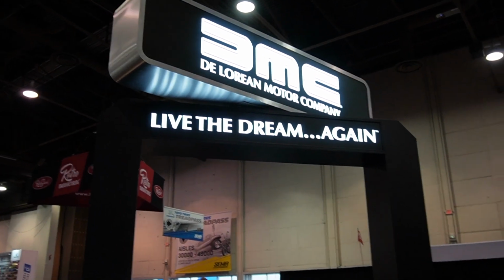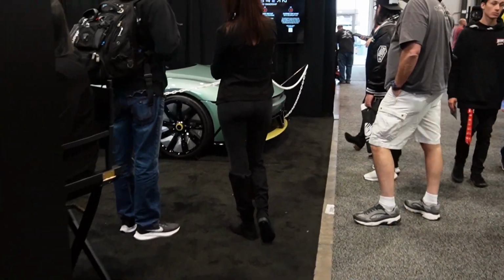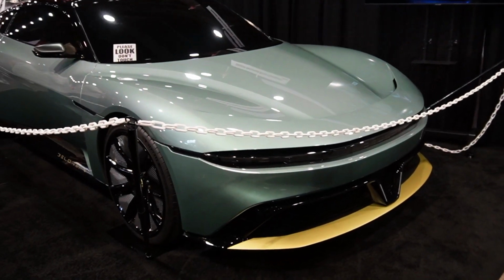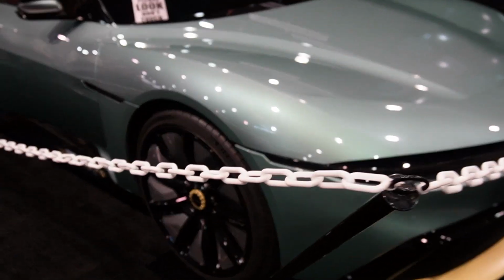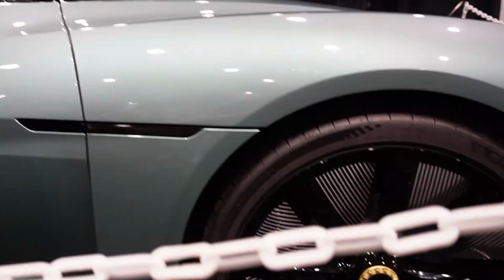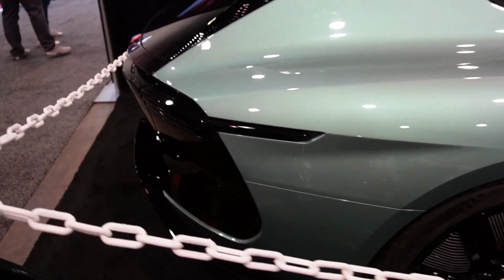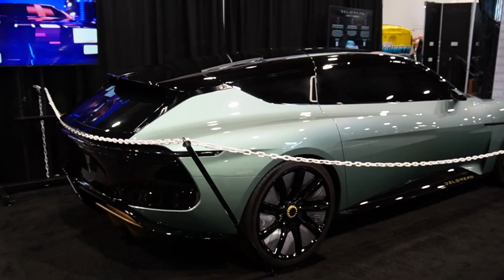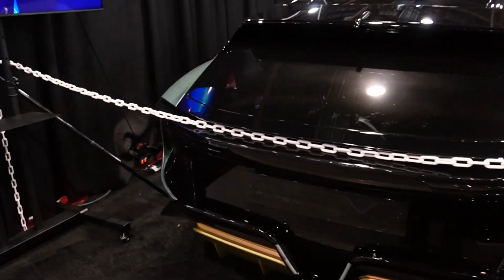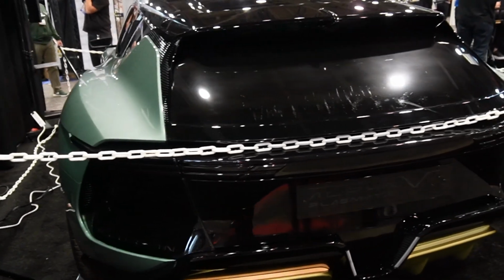So I found an interesting booth and of course interesting car, the new DeLorean. Let's go check it out. It's expensive. So this is fully electric DeLorean. Beautiful. It's really cool wheels. It's aero wheels. Interesting design. Has that fastback look to it, to the rear end. But it's 2 doors though. Really futuristic rear end and the tail lights.